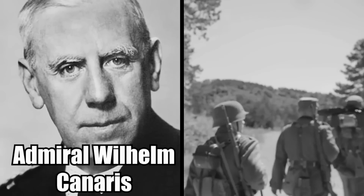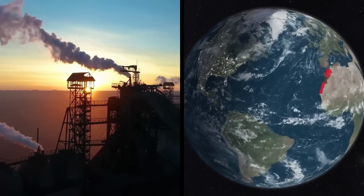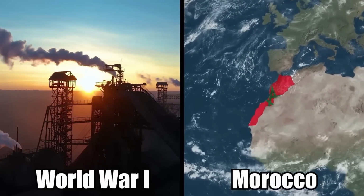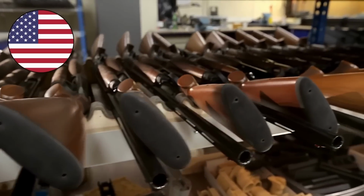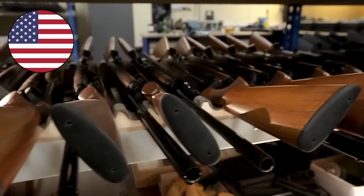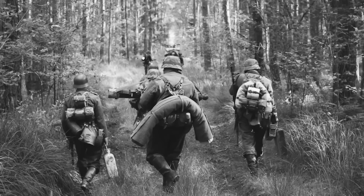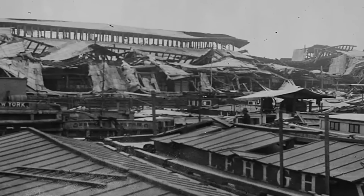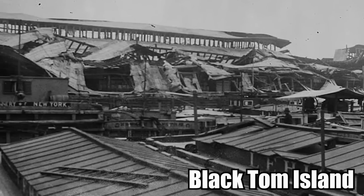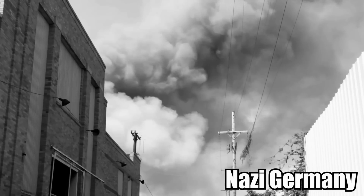Admiral Wilhelm Canaris was put in charge of the operation. He was the one who sabotaged the French installations in Morocco during World War I. His mission was to attack arms factories on U.S. soil, crippling America's ability to produce weapons and equipment. The only real dent made by the mission came on July 30th, 1916. The munition supply depot at Black Tom Island was sabotaged by agents of Germany. Explosions went off at the facility in the New York harbor.